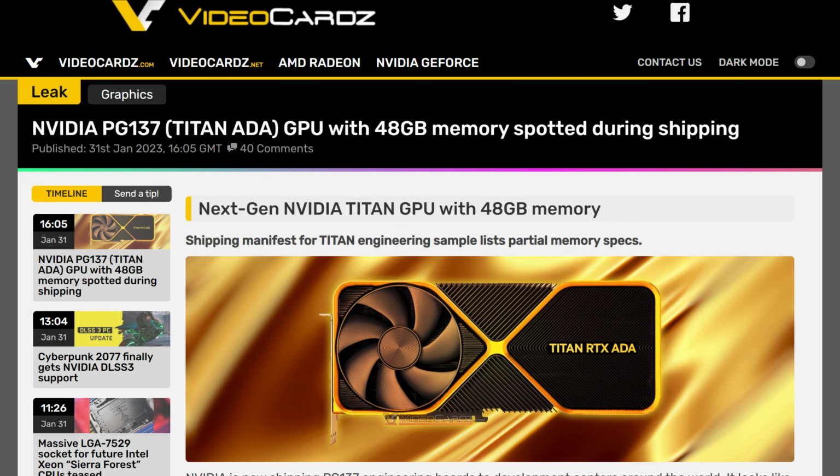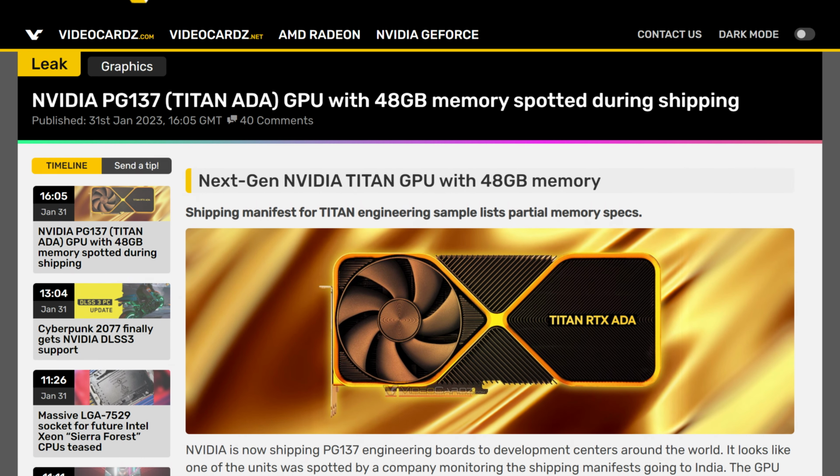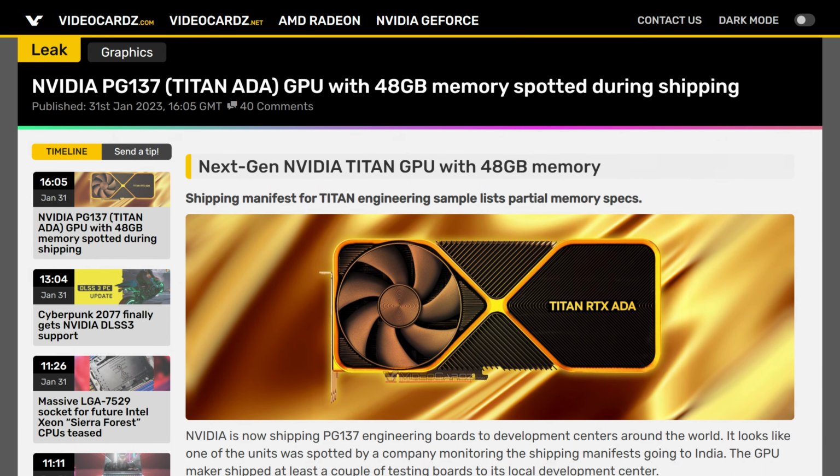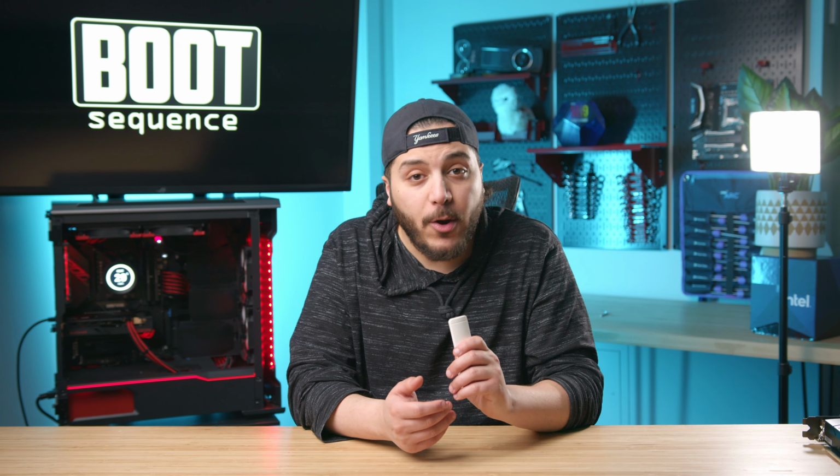Also, shipping manifests of this GPU, or at least of this configuration, have started to pop up online, meaning that it's an actual product, not like a failed engineering sample. So it's real. Now it's just a gamble to see how much it's gonna cost. What do you guys think? 2,500 bucks? Probably.